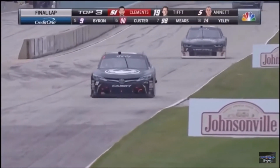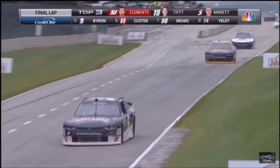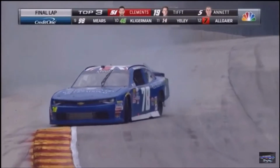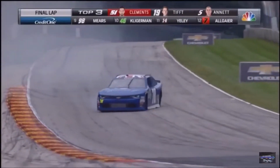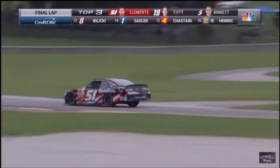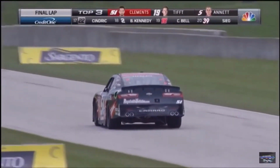And there is Michael Annett. He was not close enough. He was about 10 seconds back in the 5 car, and he couldn't get there. Does Clements have any damage to his tires, though, as he got off track? Stephen Young with trouble. He'll get the 78 turned around. This is coming down to turn 5. Clements has a huge lead, probably 20, 25 car lengths at least right now.